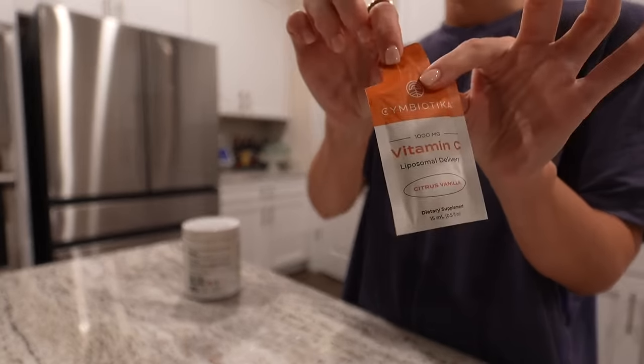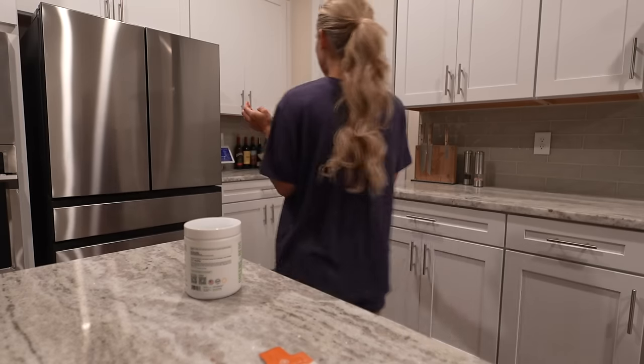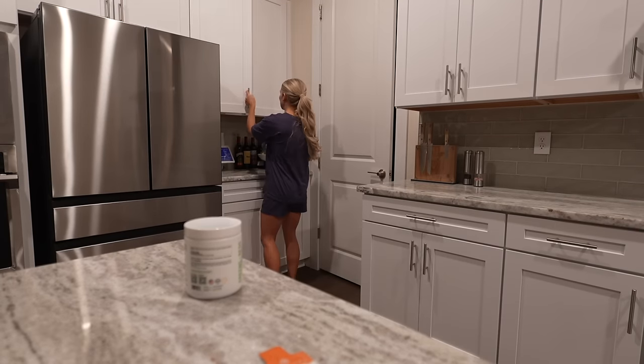Going to have my vitamin C Symbiotica and my greens this morning.